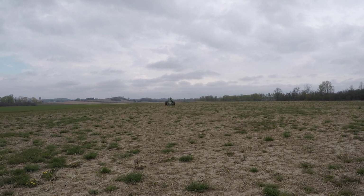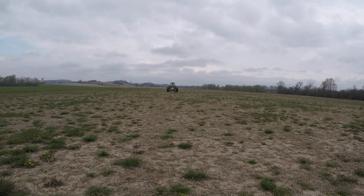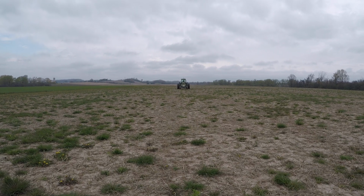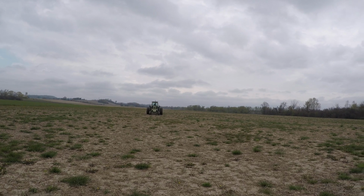We like to plant after the 15th, the Hessian fly date, which I guess in the northern climates can be a problem, but once you get past that date, you're good.